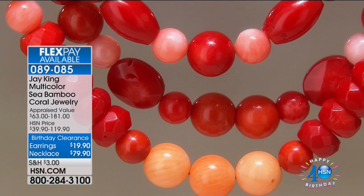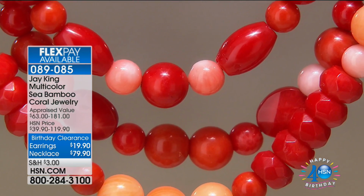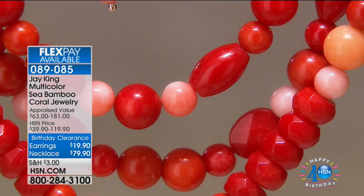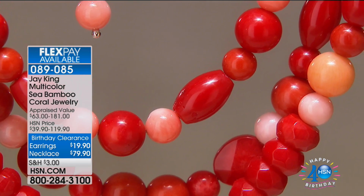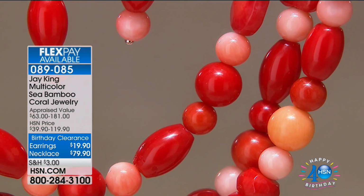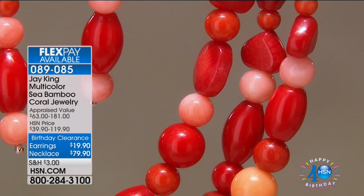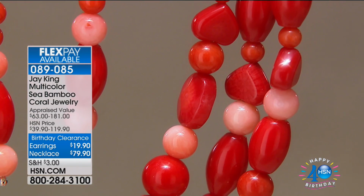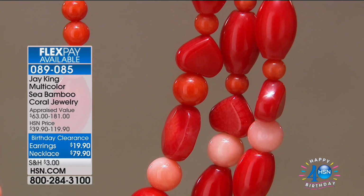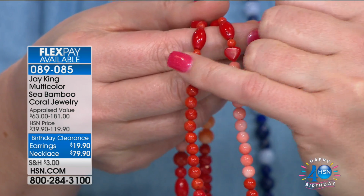When you look at this beautiful sea bamboo collection of coral, I will tell you, we have maybe 100 left in the necklace and less than 100 in the earrings. So if you would like it, it's the lowest price at $79.90 for 3 strands. Honestly, Jay, at $79.90, that's exceptional. I don't know if you could see while we were on the phone with Janet that there are little hearts. That was a great shot. You see the little heart, and I can show you here. It almost looks like a heart, Jay. Yeah, we get that on purpose.